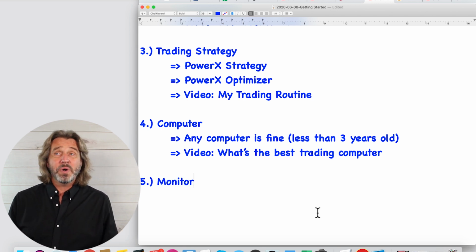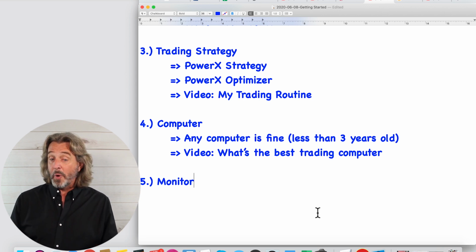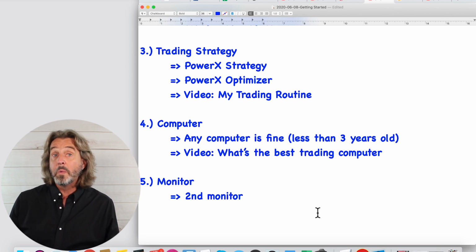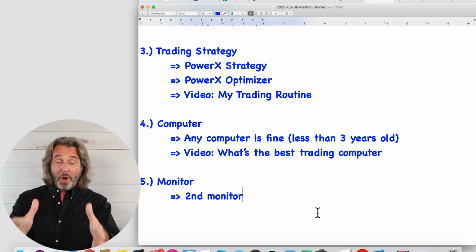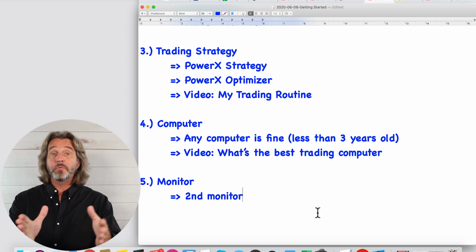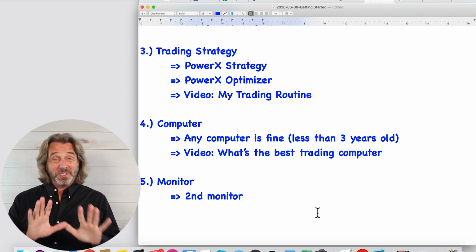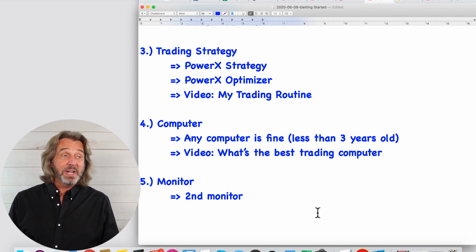See, if you have a laptop, you already have one monitor. That is the good news, right? However, I highly, highly recommend to have a second monitor. It will make your life so much easier, because usually what happens is that on one monitor you have your charting software and on the other monitor you have your trading platform. I mean, trust me, a second monitor is super helpful and you're going to love it.